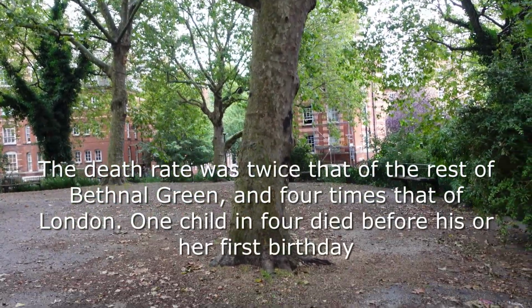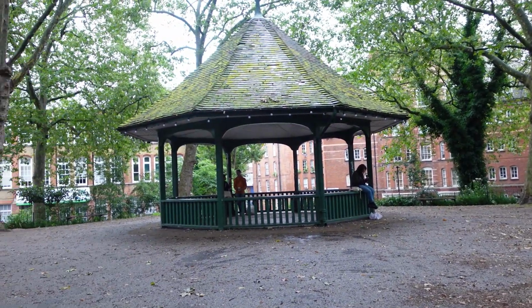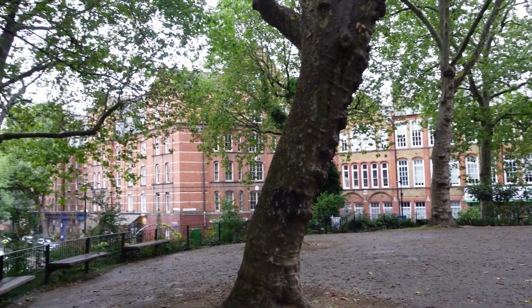The death rate in the Old Nichol rookery was twice that of the rest of Bethnal Green, not an area known for its longevity, and four times that of London. One child in four died before his or her first birthday.